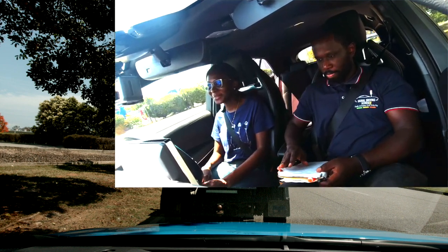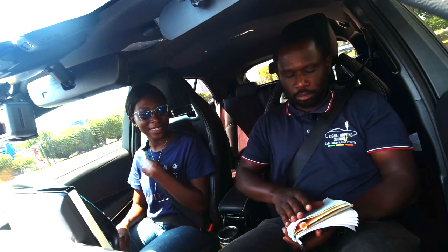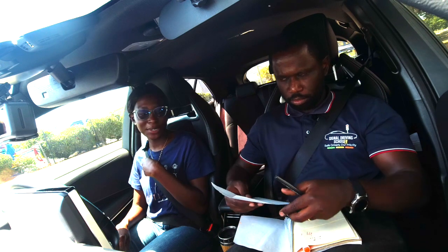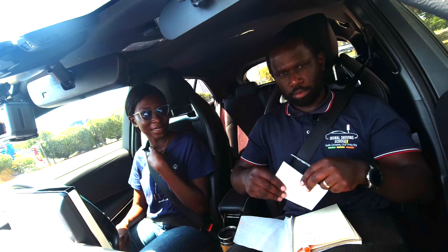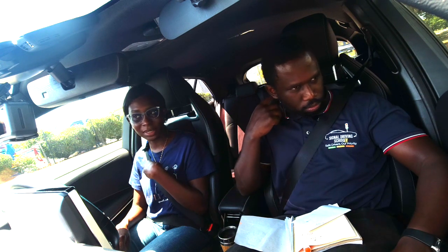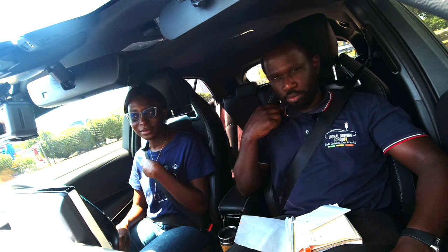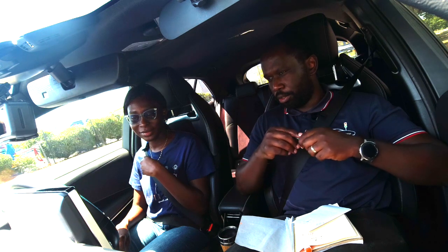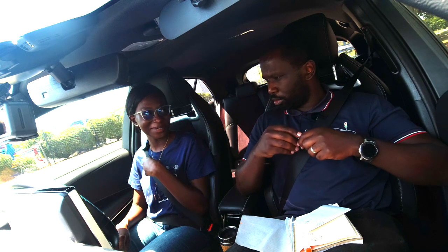I'm not too sure. I'm pretty sure I did something that wasn't right. Like when he told me to take the slip lane on the left, and I took the lane before. So I had to go and make a U-turn to come back in. Okay. So would you think that would be a critical error, or it's just minor? Critical, I'm not too sure.